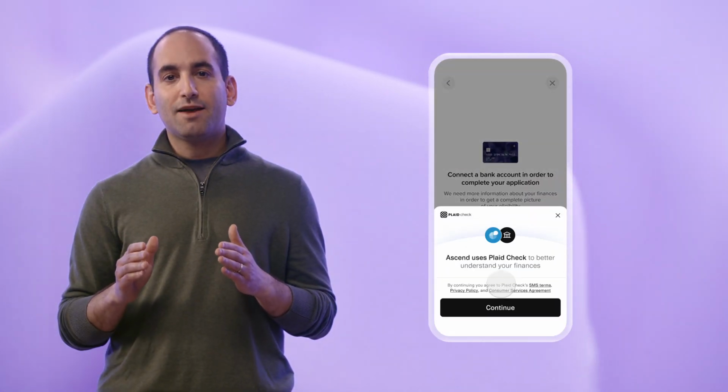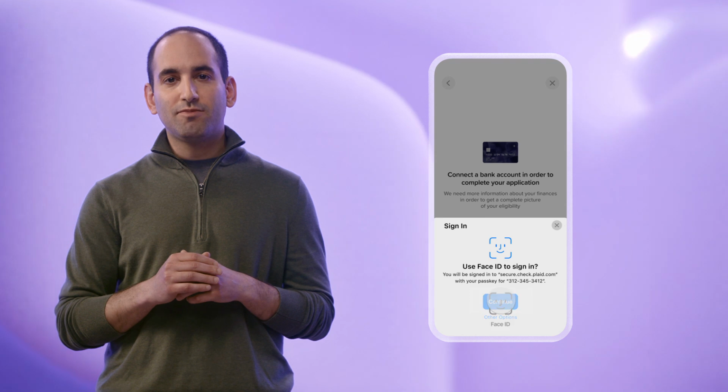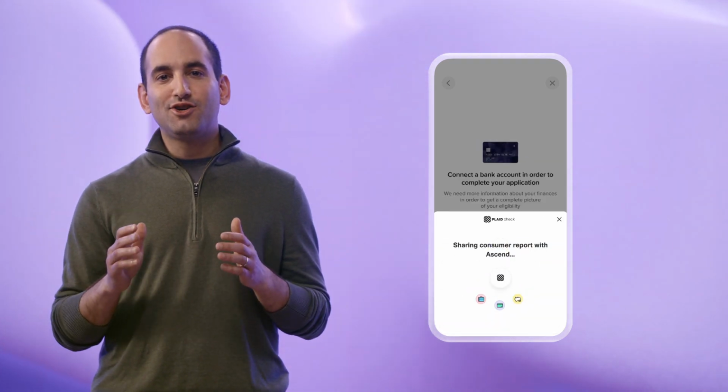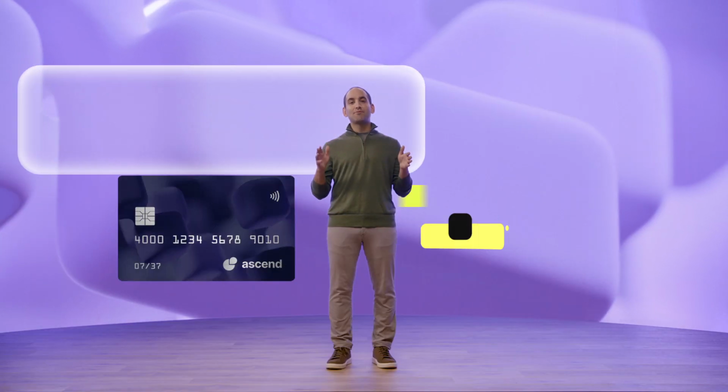Why? Ascend recently started using the Plaid Consumer Report as an option when applicants don't meet their initial cutoff. So I'm asked if I want to share more information to move forward. Since I previously used Plaid to link an account, and my financial institution supports our streamlined onboarding flow, I can complete my account linking in just a few clicks. I'm approved. Now a lot happened there behind the scenes, so let me explain.